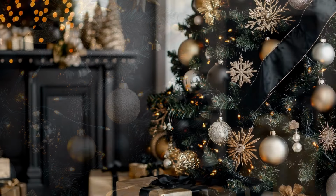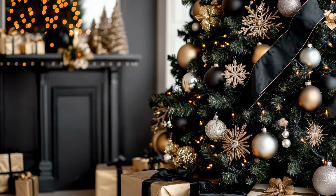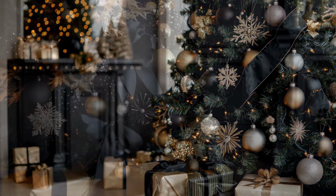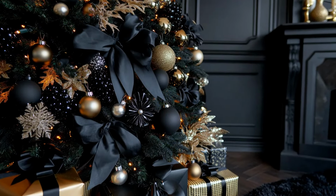Alternatively, pearl accents and frosted white baubles can bring a delicate, wintry charm. The beauty of a black tree lies in its versatility. It offers a sophisticated twist to the classic evergreen and sets the stage for a holiday display that feels modern, bold, and unexpected.